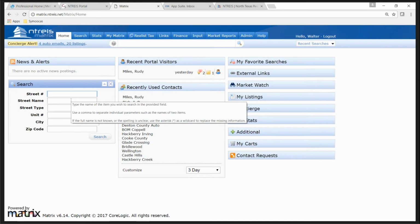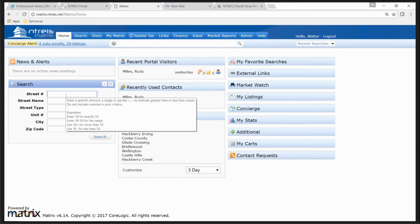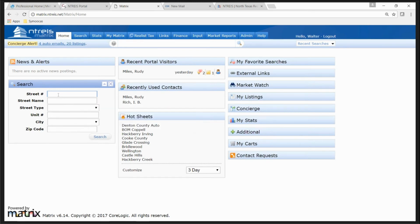So if you're doing uptime at your broker office or your phone duty or whatever, and somebody calls you and they're sitting in front of a house and they give you an address, you don't know whether it's for lease, for sale, whether it's active, pending, sold, you would put that address in here and it would show you every time it's been through MLS.